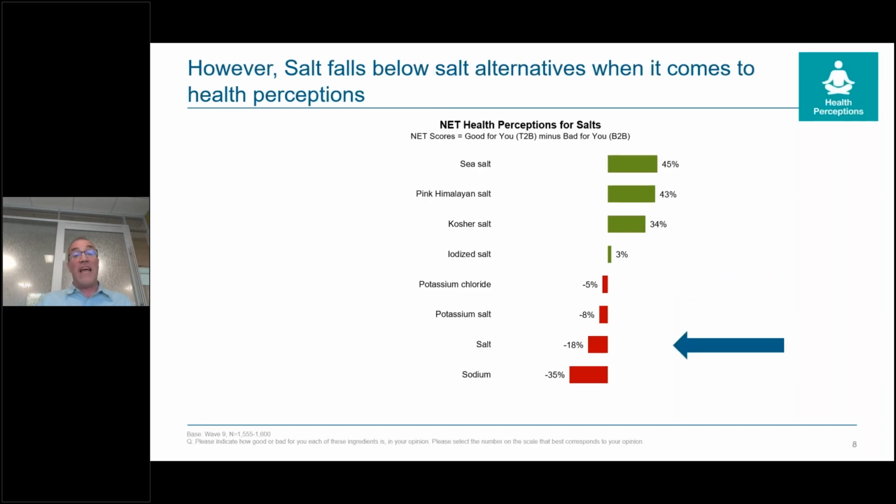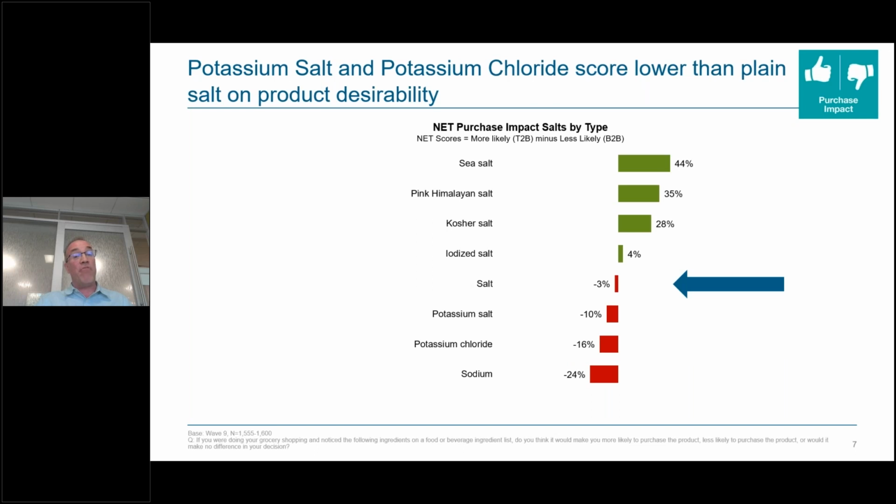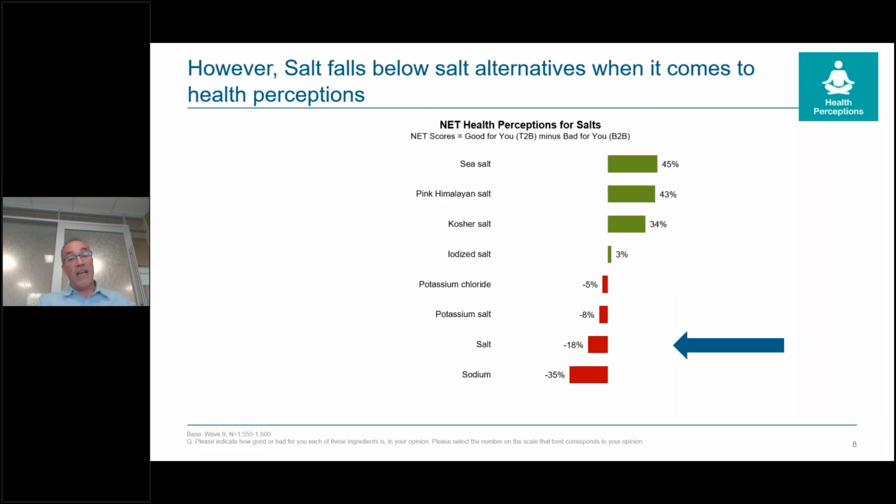When we transfer over to understanding health perceptions, you can see actually potassium chloride and potassium salt are a little bit elevated. What's interesting is salt is a little bit demoted within that. So again, speaking to what I spoke about before, salt is everywhere and consumers understand that. So it doesn't necessarily impact their purchasing behavior, but they certainly understand that it's not a positive in terms of their health perceptions.